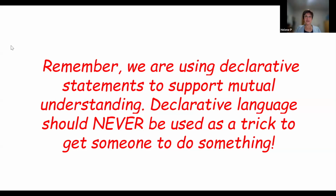So one of the things, because I'll hear statements like, I tried declarative language, but it didn't work. Declarative language isn't trying to trick somebody into doing something. It's really just a way of being, of connecting with their kids and giving them information. And we're not using declarative language as a trick to get someone to do something.